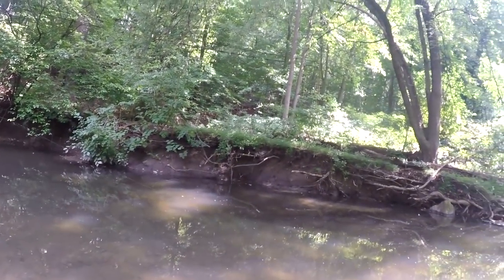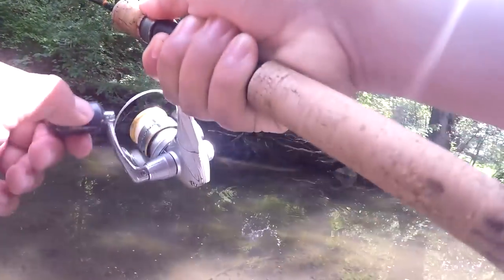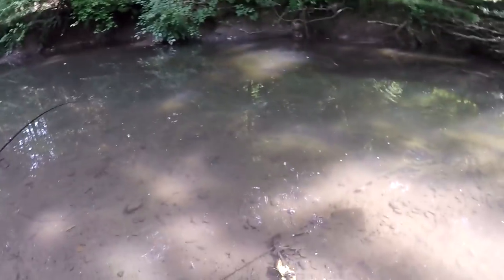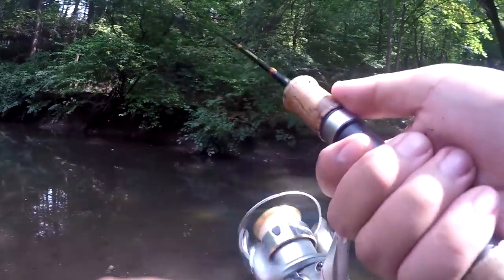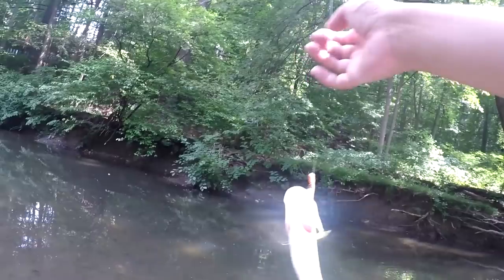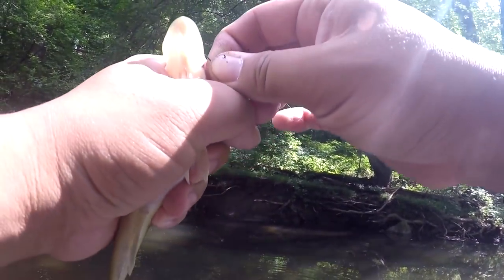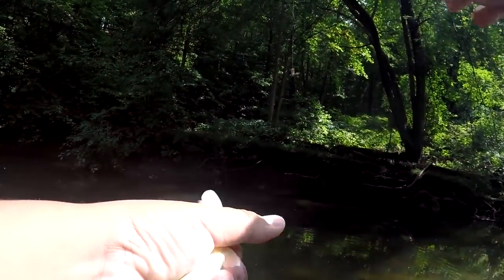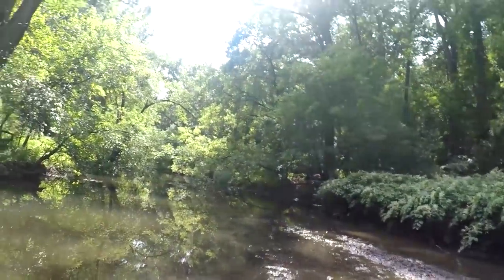Fish on. Another largy. Another largemouth bass. A little bit bigger than the one before, too. Look at that. I'm telling you, this is some weird stuff going on right here. There's a school of largies in front of me, and they're hungry. I mean, they're attacking the nightcrawler, you know? They are hungry. Stunted, though. Really weird stuff.